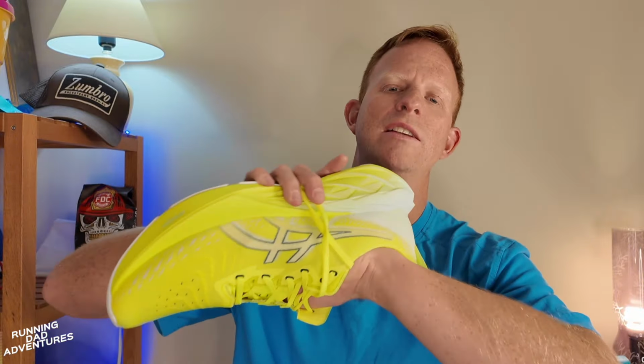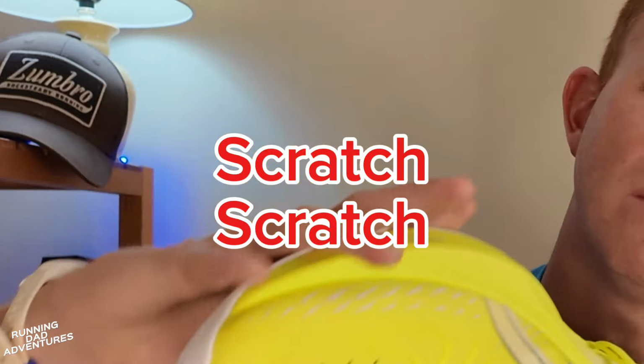Now getting my hand down into the Novablast 4. Yeah, this is a lot scratchier, y'all. Listen, scratch, versus the GlideRide MAX. Oh man, and it's got a little bit more stretch actually than the MAX does, which is kind of interesting. That said, I feel like it's a little bit wider in the toe box and definitely quite a bit more room. There's not really that fluffy material on the inside of this one either.